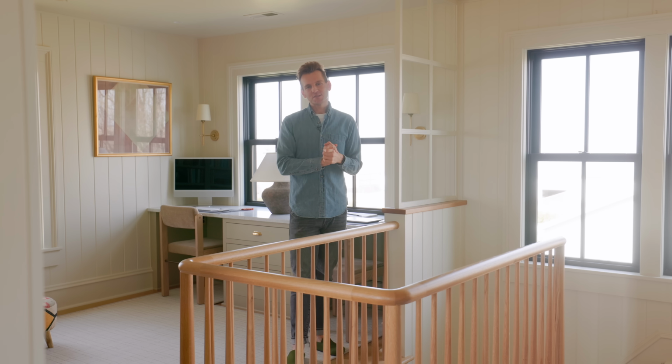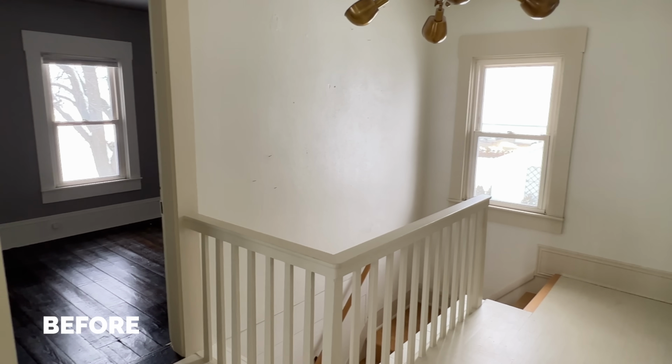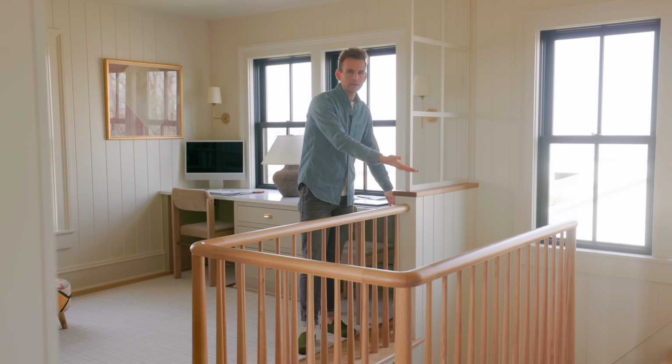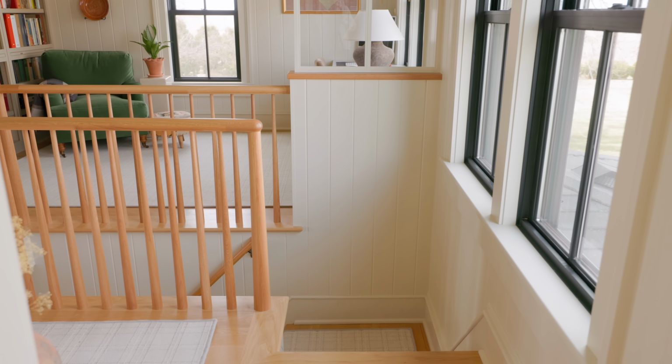The big difference up here was removing this wall, which obviously for some people wouldn't work. For me, it worked perfectly, but what it did have to have was a pony wall because it needed a space for this built-in desk to end. You can't just have it be out in the open. And it needed a place for the banister here and railing to fall back onto.